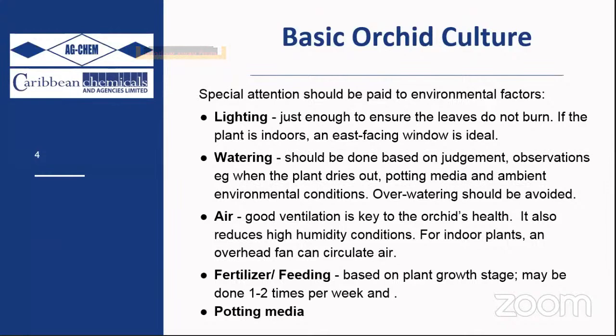We recommend feeding 1 to 2 times per week. You can stretch it to once a week if needs be, but ensure that your feeding is done consistently based on the developmental stage of the orchid, to ensure that you get the right type of production, the right development and flowering and etc.